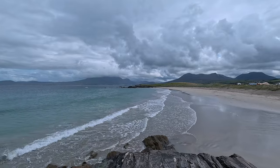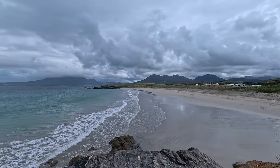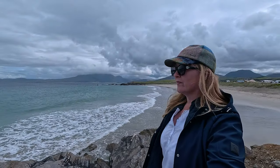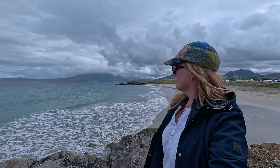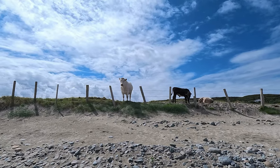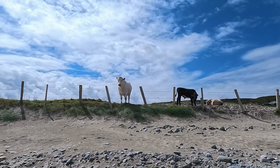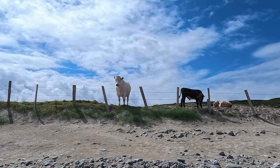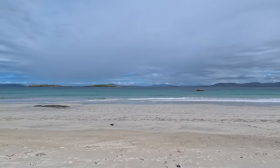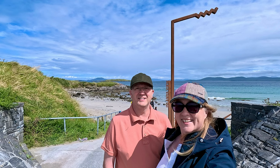Those hills, how amazing are they? Campsite here too. Well, I'm not going to get tired of these beaches. They're beautiful.